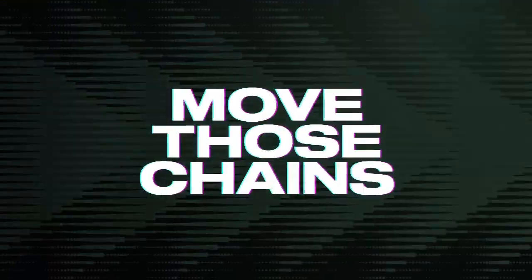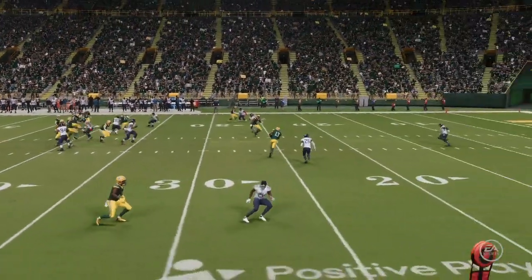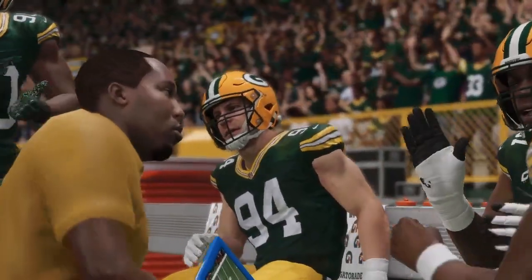Well, so far, little to no resistance by the defense on this drive alone. Three passes, three completions, three first downs. They're taking it to them, and it's paying off.